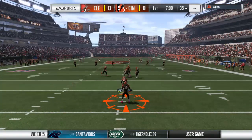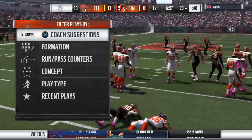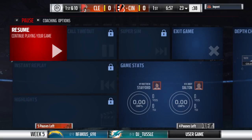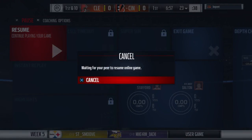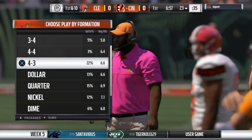Larry, it's the NFL on EA Sports, and there you get a look at Paul Brown Stadium on the banks of the Ohio River in Cincinnati. Today, we've got a good Week 5 matchup in store here between the Cleveland Browns and the Cincinnati Bengals.